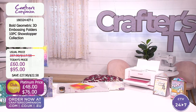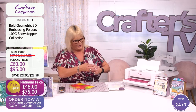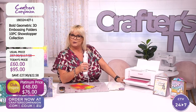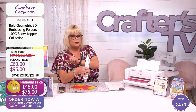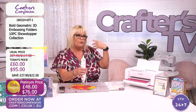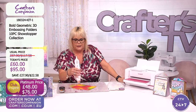I'm just seeing if I'm plugged in. Yeah, I'm turned on. There we go. Heat tool. I love these ink pads, can I just tell you as well? We're going to be using the gilding wax. I'm going to be using the Renaissance this time, just the one colour over the top. You've seen me use multiple colours, but we are going to use that one as well.